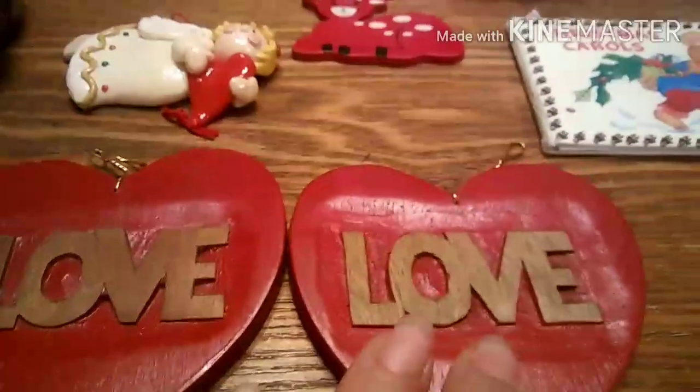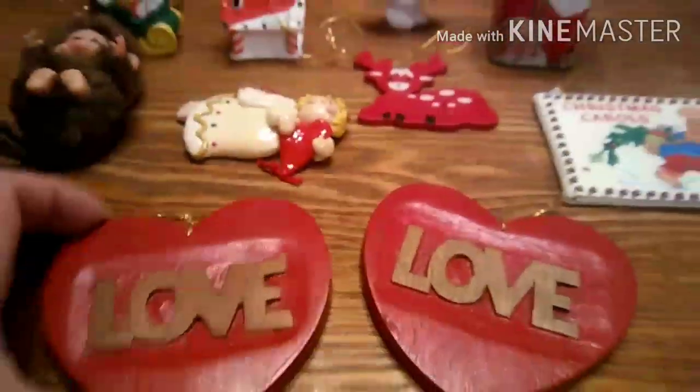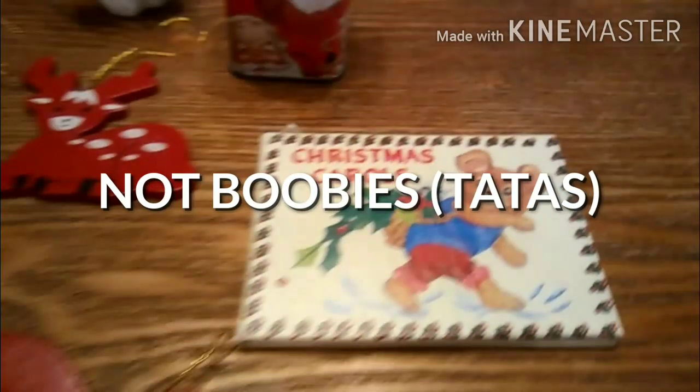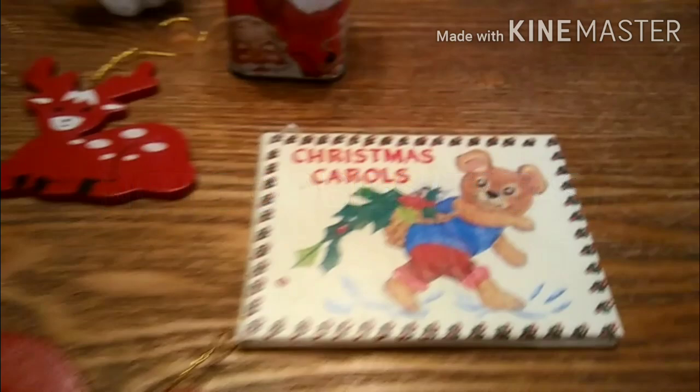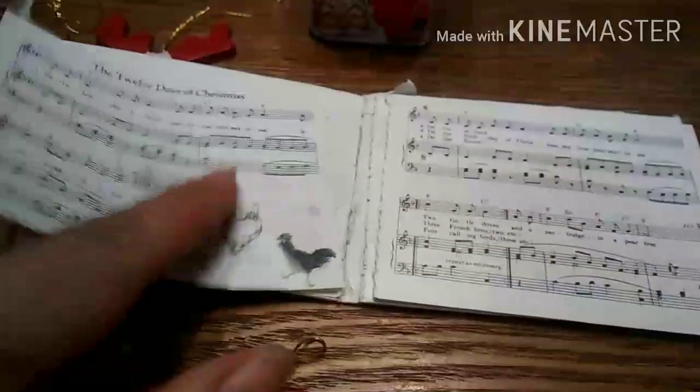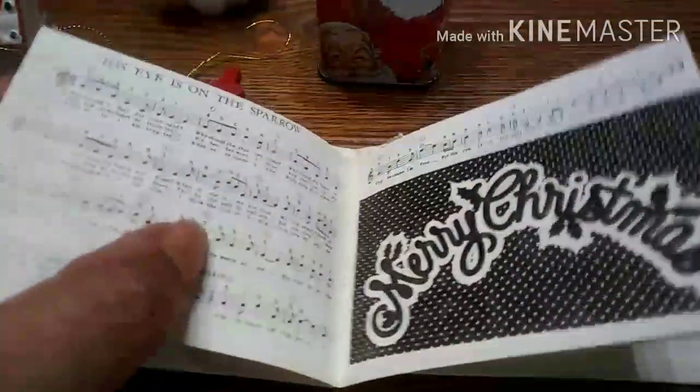These two wooden love heart ornaments, which I thought was very fitting, one for each of my boobies. And then this little thingy right here I thought was cute. And I almost tossed it because there's plenty of tossable stuff in there. But look, it's a little music book. It has 12 Days of Christmas in here. It has Away in a Manger. And I think Eyes on the Sparrow.